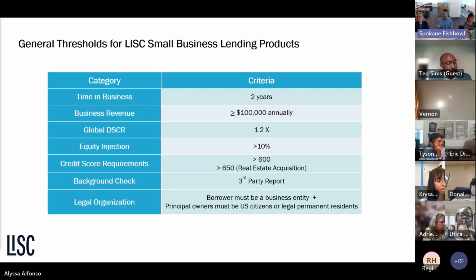An example of that: if you look to buy a $1 million property, LISC would potentially be looking to contribute $900,000 towards the acquisition. You're providing the 10%. And in addition to that, we're still working with the cash flow to make sure that you can take on that type of debt as well. But that's a threshold that we look at for equity.